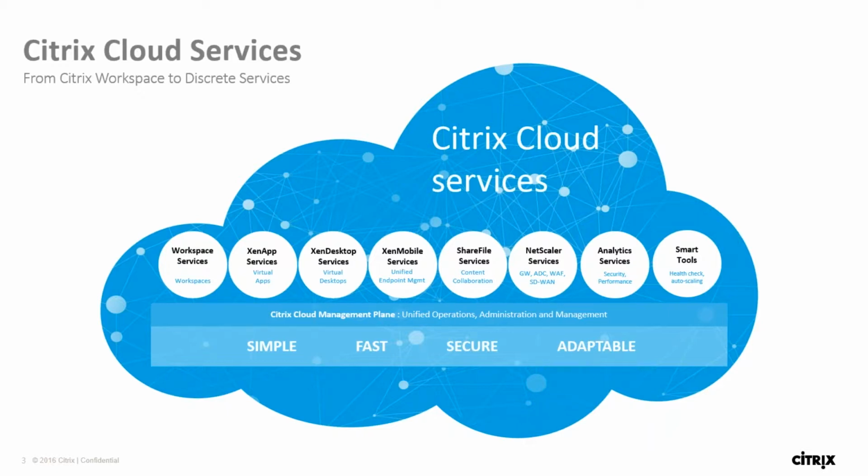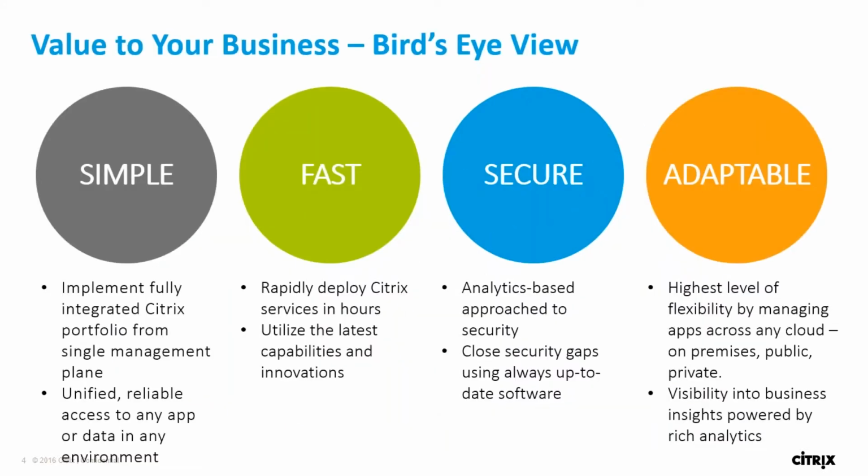So as I was mentioning, cloud services have made our lives very simple now. You could implement a fully integrated Citrix portfolio from a single management plane. You don't have to switch to different computers. You don't have to switch to multiple administration consoles. No hassle of administration from multiple points. All you have to do is log on to one console and then completely manage the Citrix cloud services.